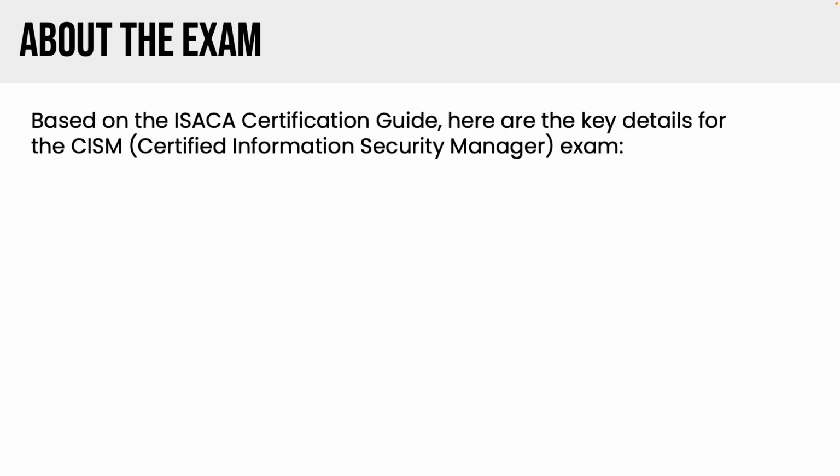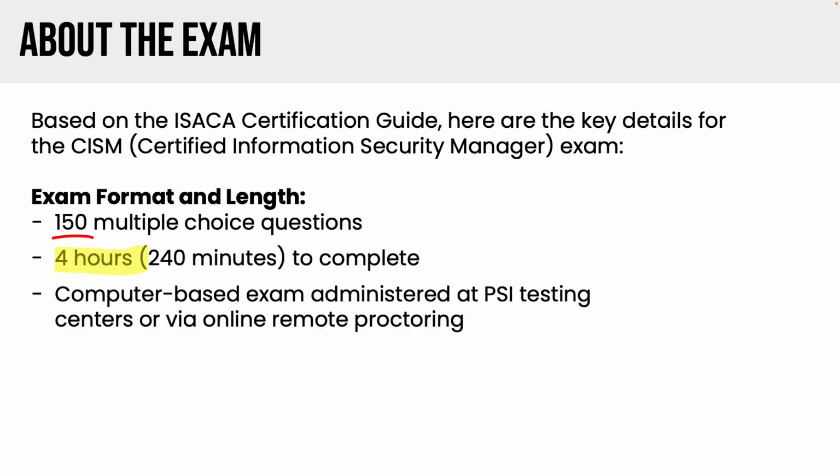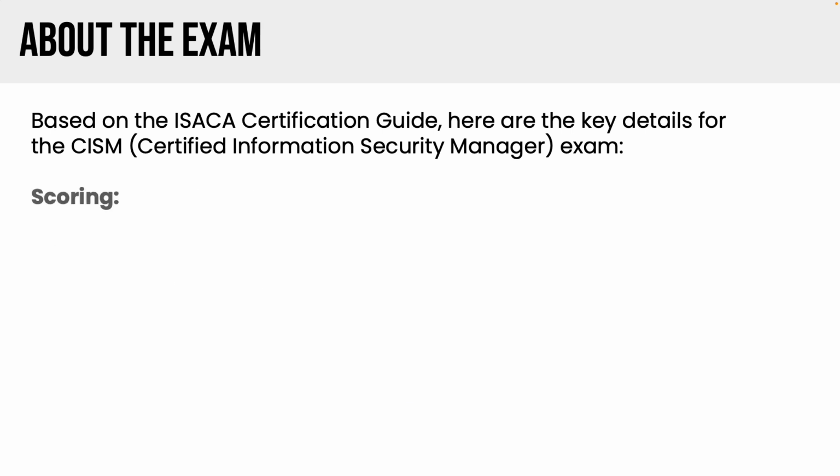Now, the exam itself from ISACA is a bit different than some of the other exams as well, because number one, it's not an adaptive exam. You get 150 multiple choice questions, 4 hours long. So you've got 240 minutes to complete. It's computer-based, and you can take it at the testing center or remotely via online proctoring. But that's a minute and a half per question, so time management is going to be very important for you in preparing for the exam, and we'll touch on that tonight.